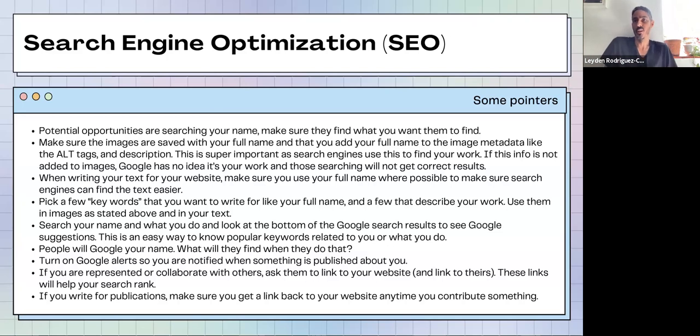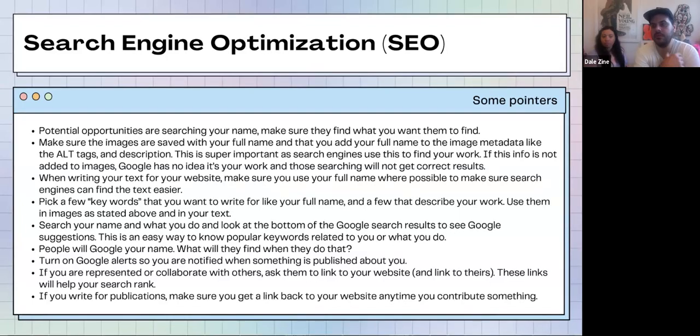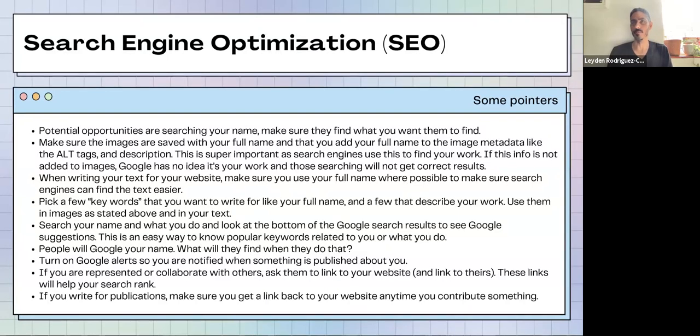And then you can reach out to these collaborators and say, hey, in that show that I was in, can you link my name back to the site? People will do it. It's not a big ask, and it's good for them to do it too. I think it's really important. It just takes a little time, but it goes a long way.